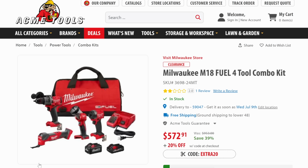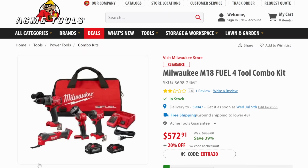Still over at Acme Tools, we got the Milwaukee M18 Fuel, not the regular, the Fuel 4-tool combo kit. That means everything here is brushless. Yes, including the light. I double checked. There's no brushes, not even a comb in there. Kid you not. Anyway, you're getting really 3 tools in the Fuel line, plus the batteries, plus the charger, plus the bag.